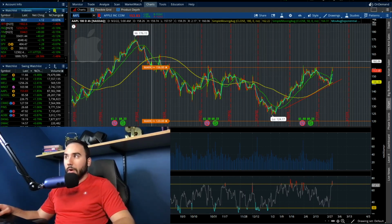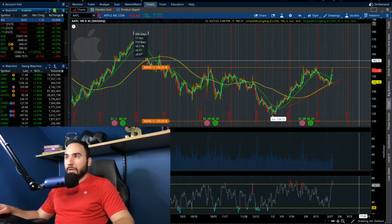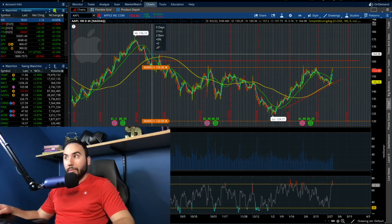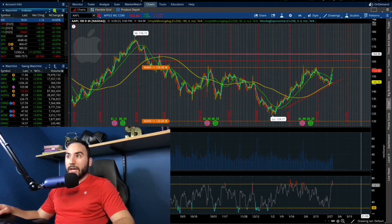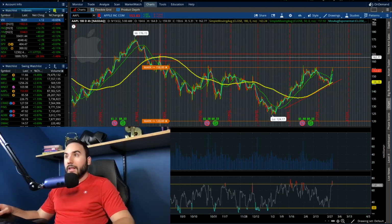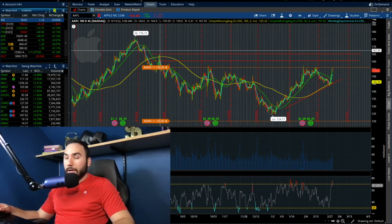I mean, this thing could start going to 160 initially, which you guys can see was the high roughly from the beginning of September. Then from that point, 165 could be next, which was also the high from roughly the middle of September. Then if that were to break, man, there could be even more upside for Apple.